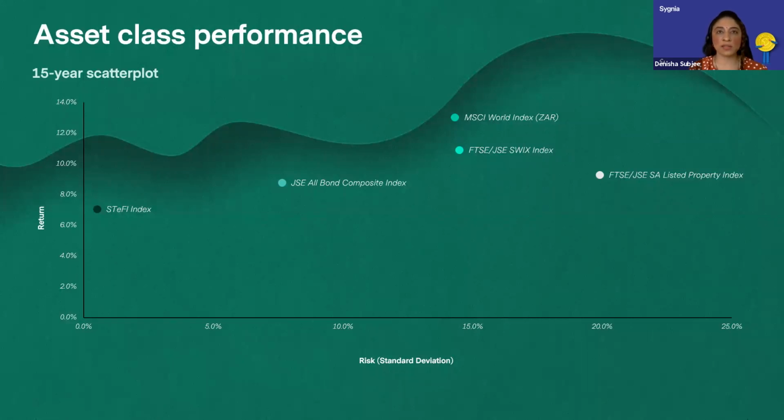Local equity performance is represented by the SWIX index, as you can see on the top here, and just above that is the MSCI World Index converted to rands, which represents international equities. Cash, as measured by the STEFI index, has given us the lowest return for also having taken on the lowest level of risk, measured by standard deviation. And then local bonds have delivered the second best return, just behind local and international equities, for having taken on a medium risk profile. Currently, within the Sygnia range of portfolios, we continue to avoid an allocation to South African listed property.